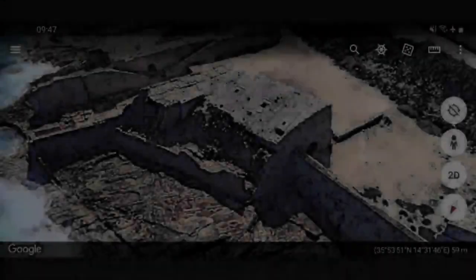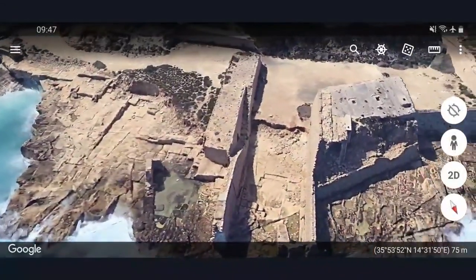But this goes on for ages. I'm just showing you little clips of it. And this is the latest addition to the fortification. Oh, this is so eerie.